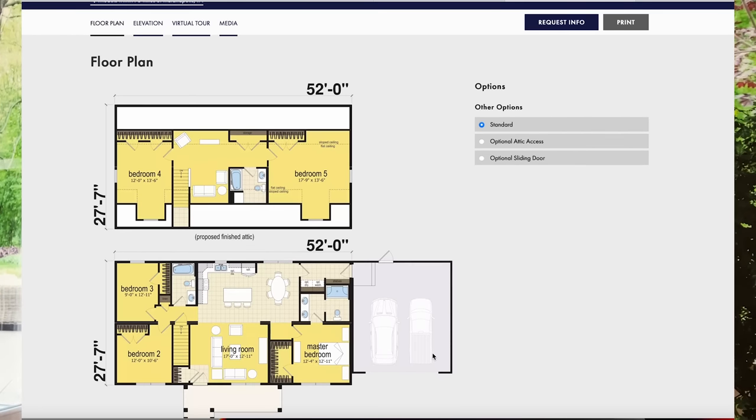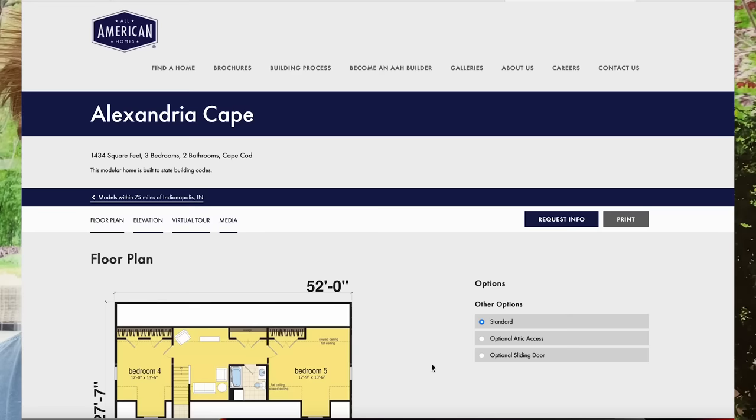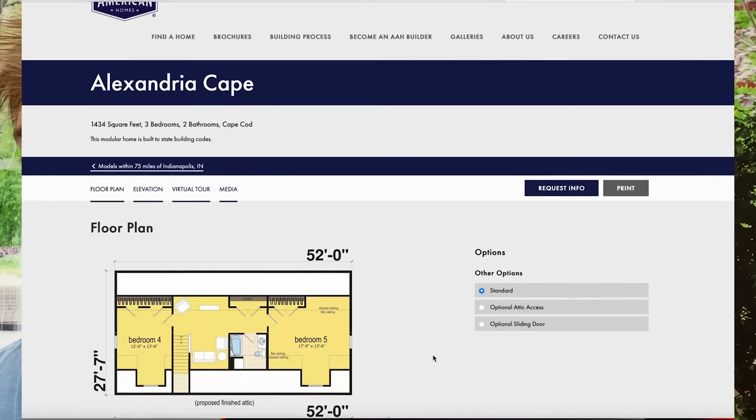This is a modular home, and one thing I want to share right here says this modular home is built to state building code. So that means depending on the state that you're in, where you're getting this home built is going to depend on a lot of different factors. So just keep that in mind. This is a modular home that's set up that way.